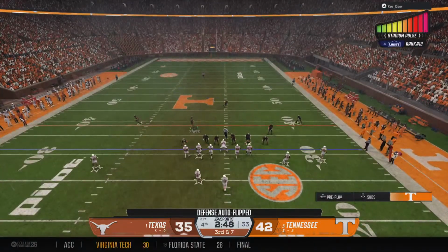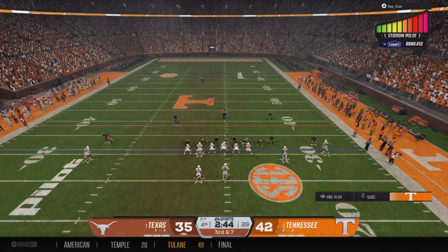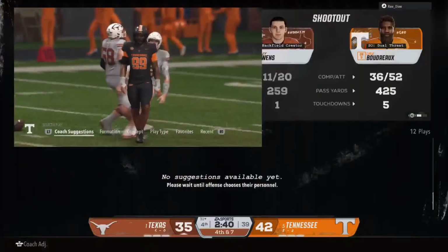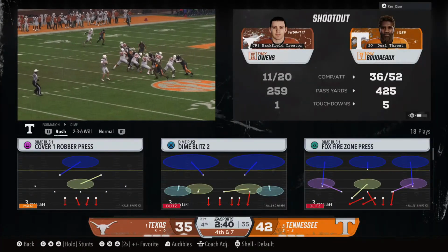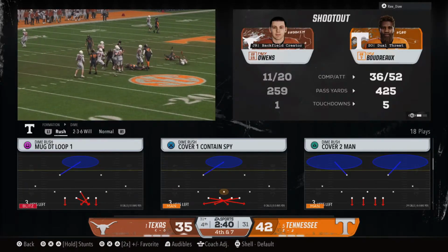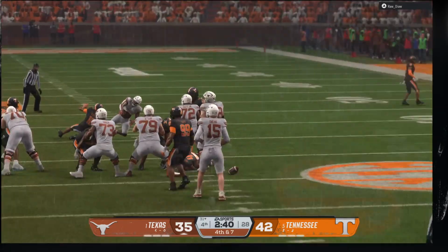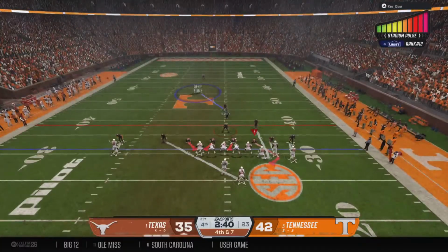Interesting call here, Chris, with a screen pass in the fourth quarter late in the game. I think they're expecting the defense to get upfield on the pass rush. But give the defense all the credit. Recognizing it, almost anticipating that this screen was coming, and then rallying to the ball. So here we go. Down one score. They're going to go for it on fourth down.